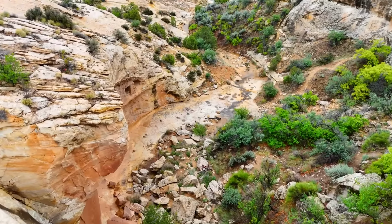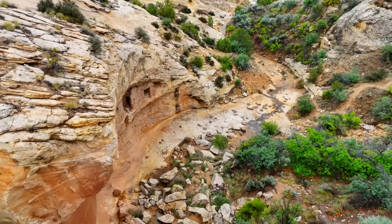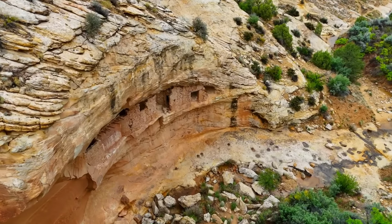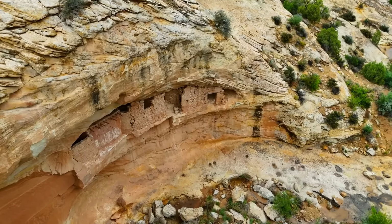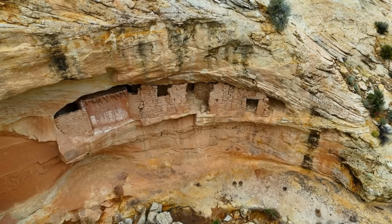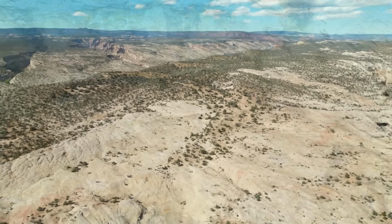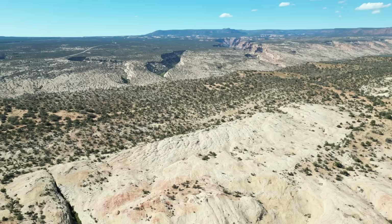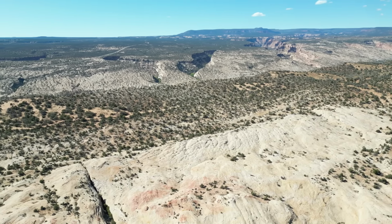I've done a video on this site earlier this year. But take a look at that. How beautiful. Absolutely incredible. And again, it had like a 40-foot ladder to climb into, which seems defensive in my take, but who knows. Now looking back up on the ridge, so we're directly above our original cliff dwelling.